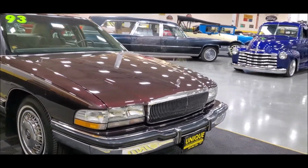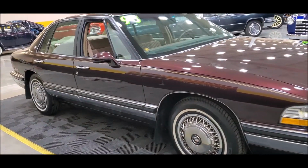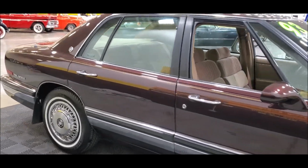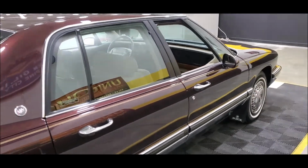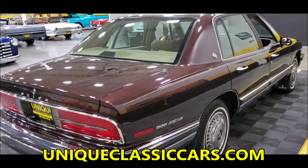This car is largely original. No modifications that we've seen or anything like that. Of course, this car is powered by its 3800 V6 engine, automatic transmission with overdrive.